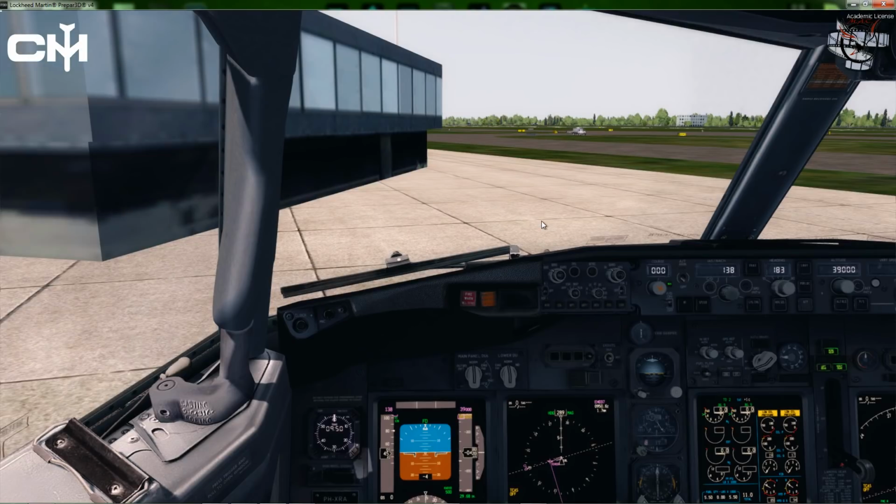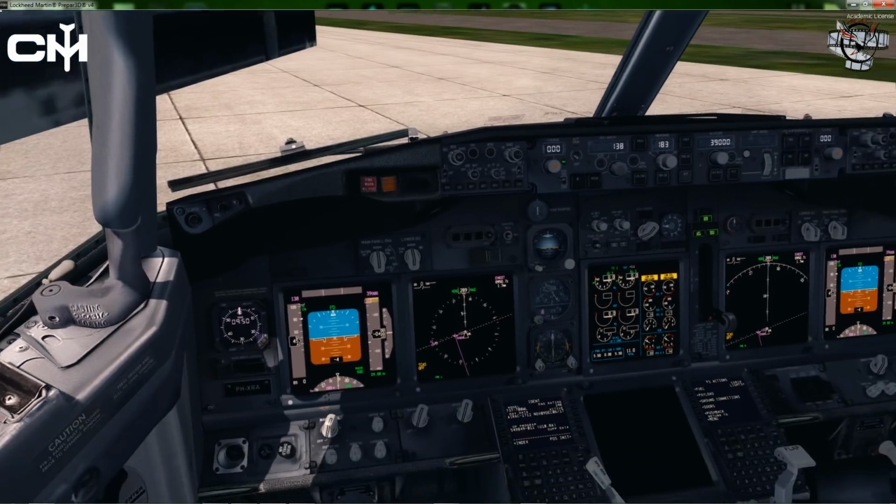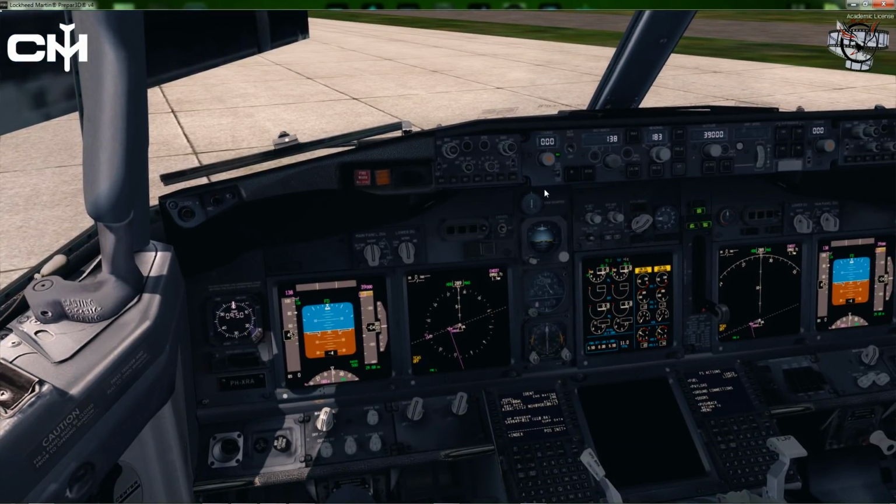Again, as you can see, everything's powered up. APU is not running. We're on ground power right now. We've gone through all of our checklists here. If I haven't already popped those up, then you should see those popping up right now. We've taken care of our flight planning and cockpit preparation. All of that good stuff is done. All of our pre-flight stuff is ready to go except for starting the APU.